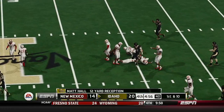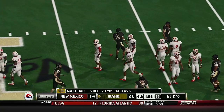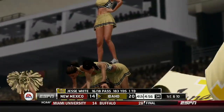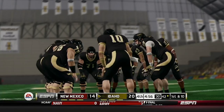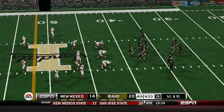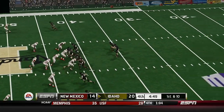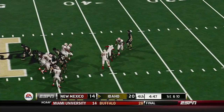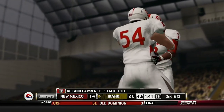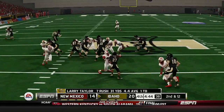He's to the 40. Quick throw out to the receiver. From their own 42-yard line. First down, Idaho. Up 6. Tackle made at the 40-yard line. More plays like this, and the coaching staff is going to need to change up the blocking scheme. You can't allow the defense to play in your backfield.